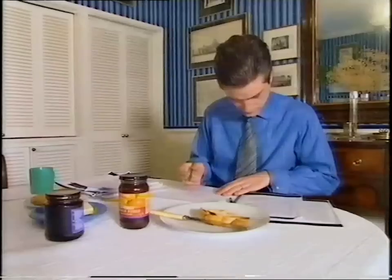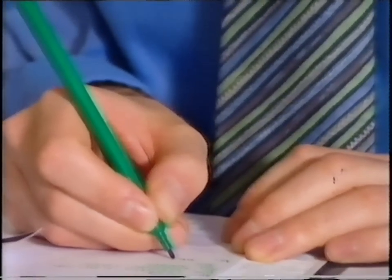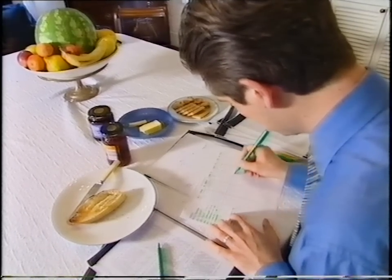Back home, Jonathan's continuing his detective work. He's searching through records of craftsmen who worked on the palace as another line of inquiry in establishing a construction date for the oriel window. But it is like looking for a needle in a haystack.